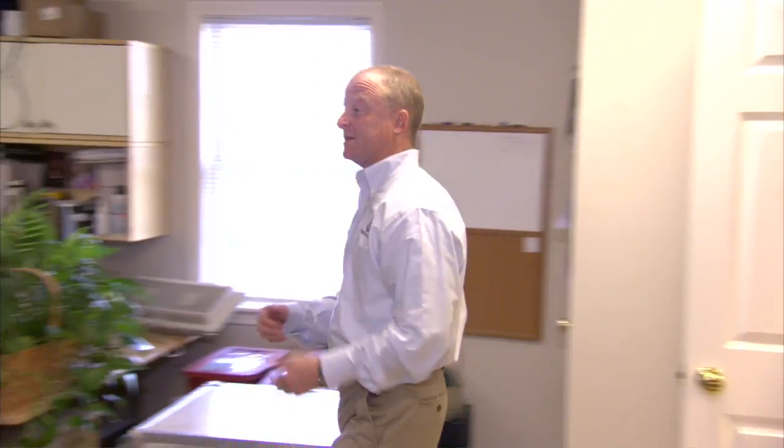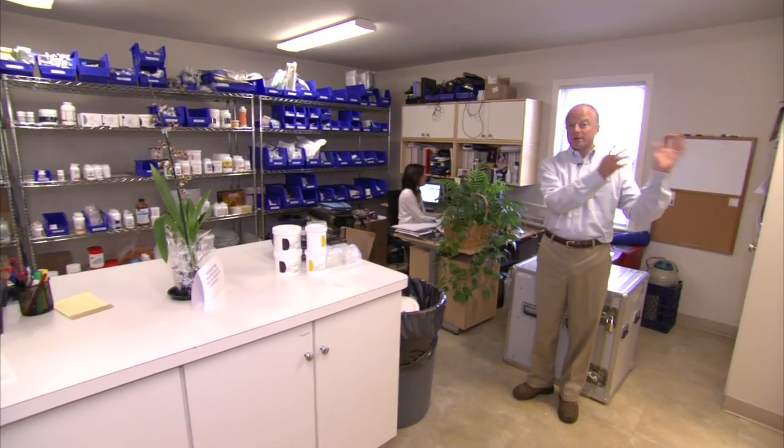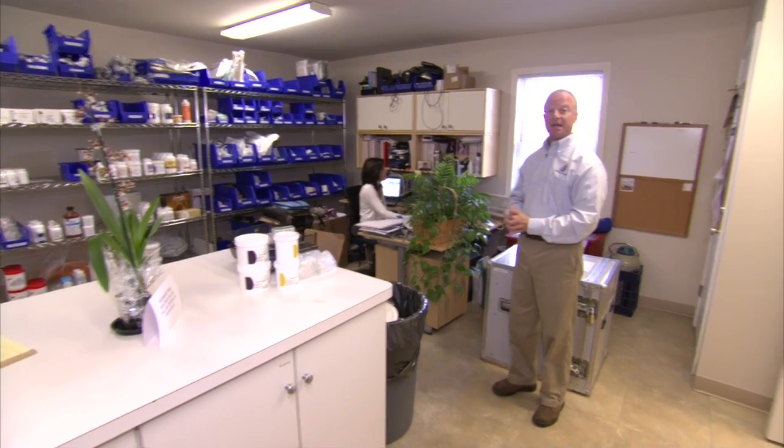So this is our pharmacy. When you get sick and you have a prescription, you need to go down to the local pharmacy and pick up your medications. Here at our hospital, we keep everything in stock so that we're able to take care of our animals in our hospital and also to stock our trucks that go out in the field to take care of horses out at the farms. Now, let's head out and I'll show you some more of the hospital.